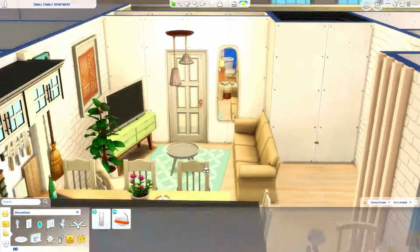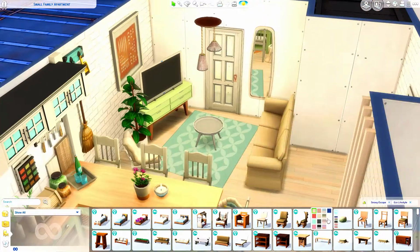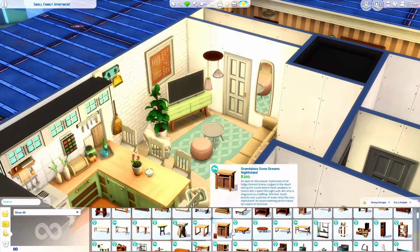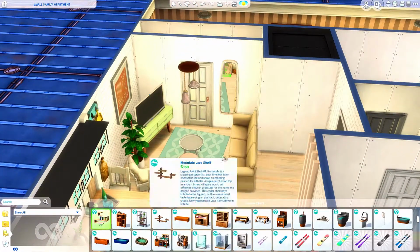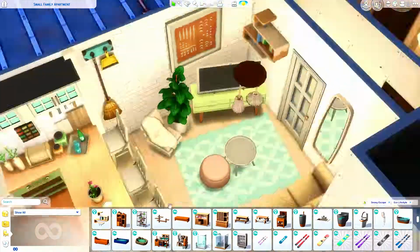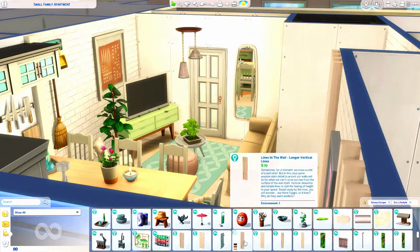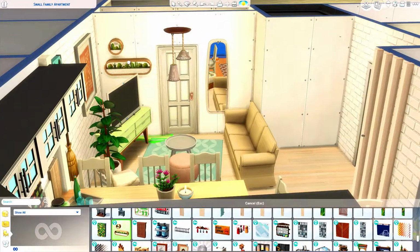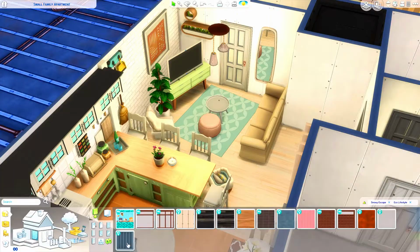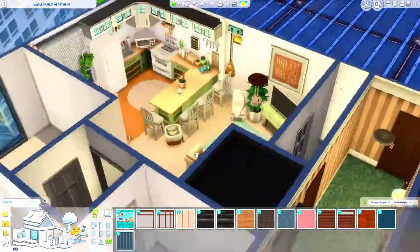So maybe the couple that lives here or the single parent that lives here are quite young, and maybe I include a bunk bed in the children's room, so this apartment can sleep up to 4 Sims. You wouldn't really think it looking outside, would you? But it's actually quite spacious, so maybe the Sims or the Sim had their children quite young, and maybe they have twins, or you could swap out the bed underneath for a toddler bed, depending on what you need it for. But I had in my head that there were going to be 2 adult Sims living here, along with 2 children Sims, probably twins, if not very close in age.